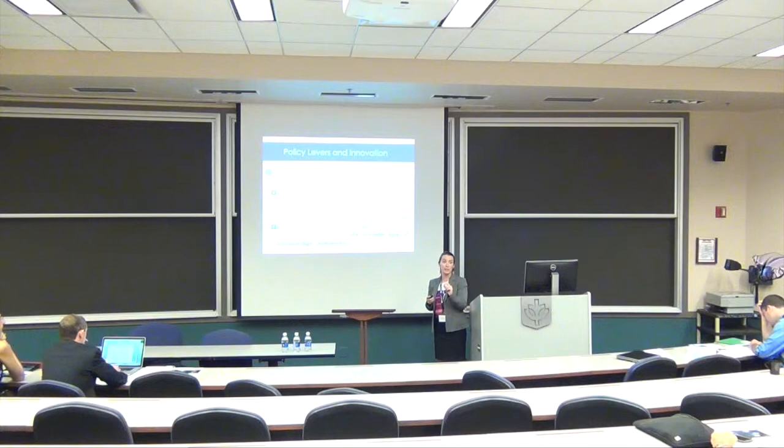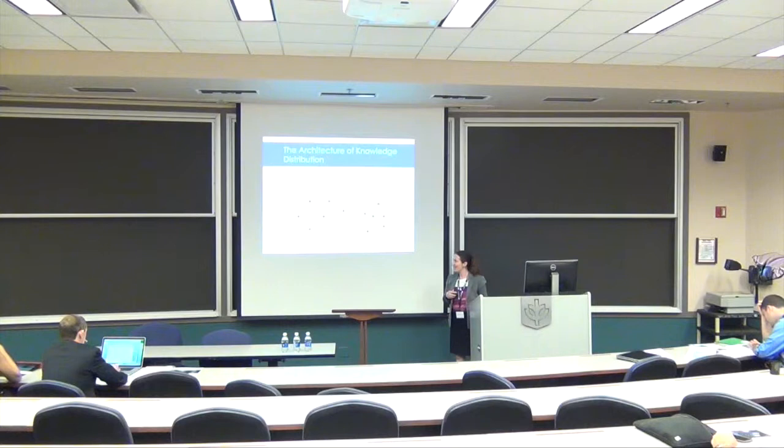I'm borrowing this from network theory. It starts with the simple insight that science and innovation in general happens in communities of practice, which could be diagrammed as different nodes in a network that have lots of connectivity among them.